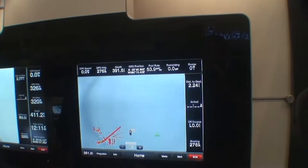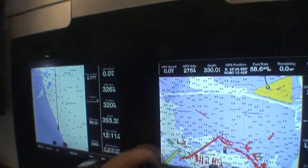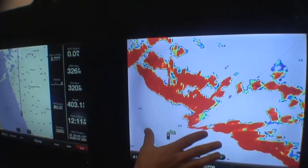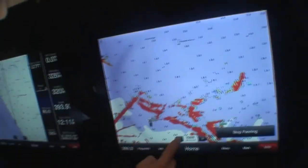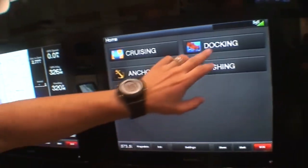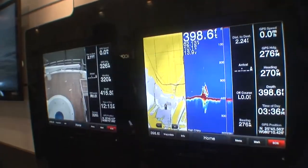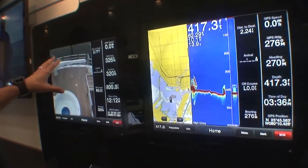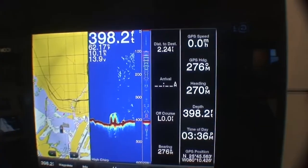As you can see, you press cruising, it changes the whole concept. The theory behind this is to have a concept dash. We have multi-touch displays, or for ease of use, you also have the plus and minuses. The theory behind this is if you press docking, it will change this whole setup to your preferred preferences. Here you see the aft cameras pop up, your displays pop up, and your chirp sonar.